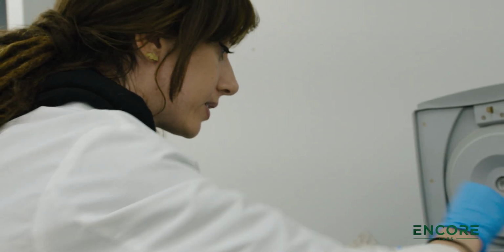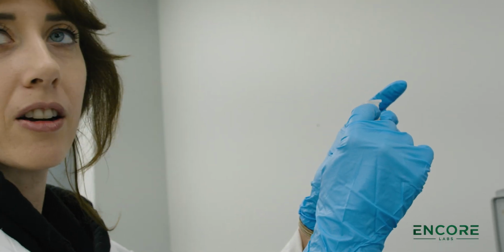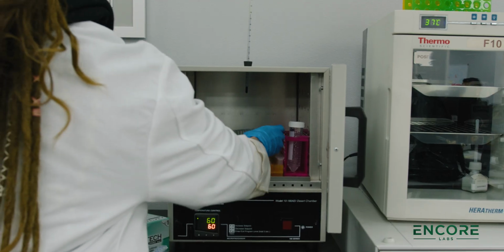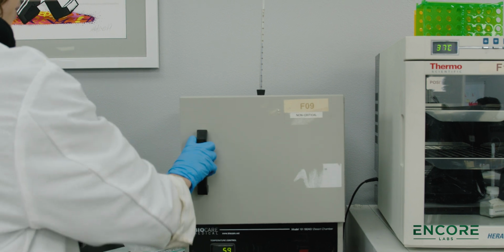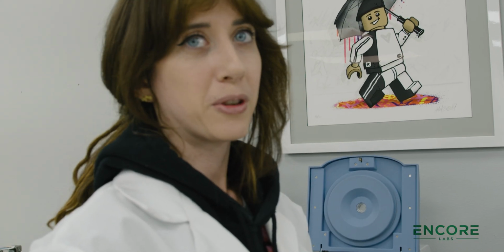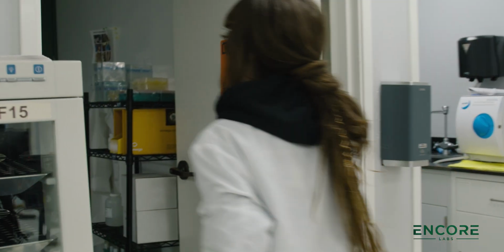I'm centrifuging the samples to quick spin. Really all we're doing is getting all that gunk off the side, because we're going to be pipetting this later, so we only want the liquid. It gets the reaction going. It's part of the process for the DNA extraction. And then we're going to be doing PCR on the computer later. So we're going to go set our timer for an hour.